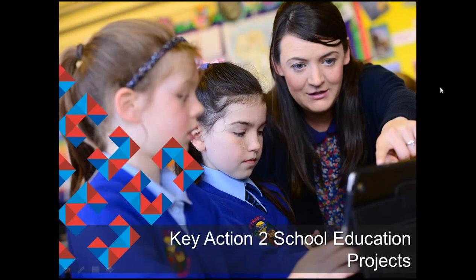So Key Action 2, Cooperation for Innovation and Exchange of Good Practices, is all about enabling organisations to work together in order to improve their provision for learners and share innovative practices. Under Key Action 2, organisations can apply for funding to work in partnership with organisations from other participating countries.